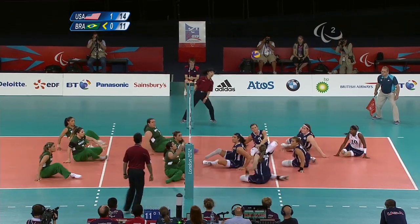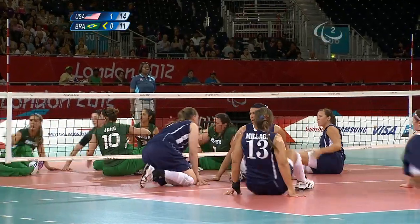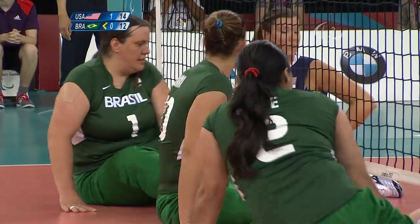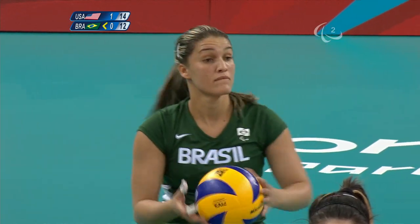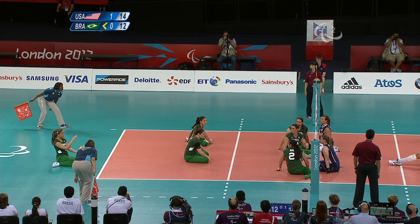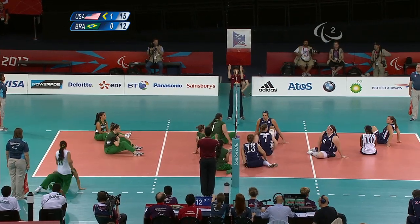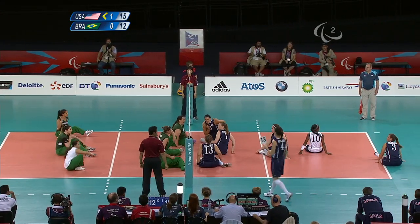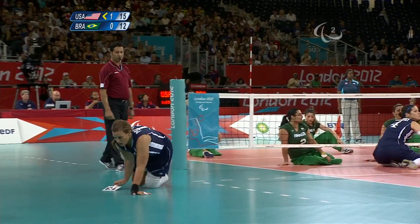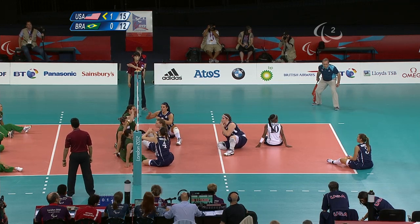Serves good from Batista. Too long from the United States. The serve is wide. So we can ill afford those costly errors. So we'll have some substitutions. Michelle Golowski is on for the United States. Brenda Mayman serving.